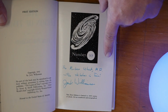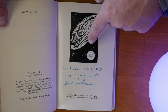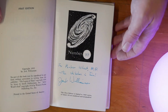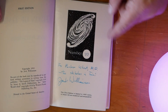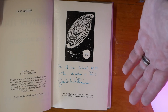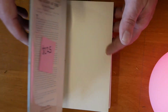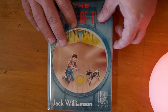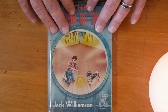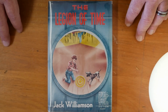And there's an inscription here to, what is it? What does that say? Parker Wheat, MD, Two Stitches in Time. Jack Williamson. So 99, Two Stitches in Time. It's just lovely. And this one is actually listed for sale. It's quite sought after, being a numbered edition. There are collectors for these, and it is available on my eBay page if that is something that you're interested in.